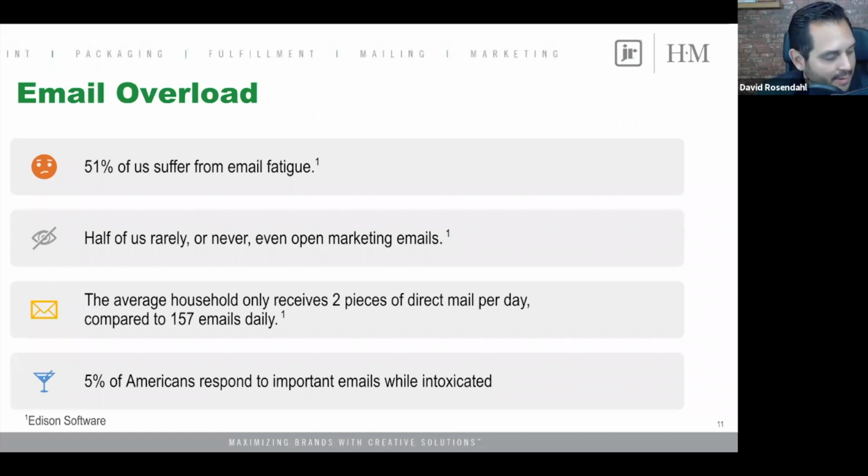Email, if you think about email as a channel, it's still very, very useful, still very, very powerful. But a lot of people are starting to say that they're suffering from email fatigue. And in fact, there's studies that show that it's driving anxiety in people. How many of you have anxiety about your email? Go over there and drop a yes in the chat.